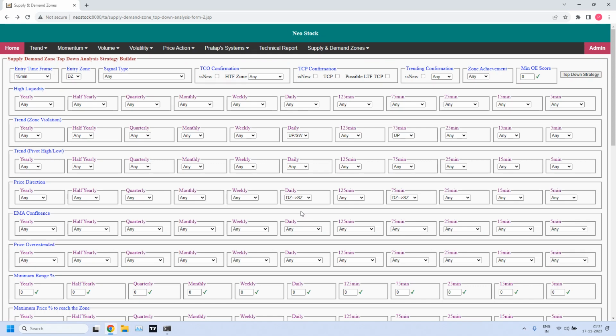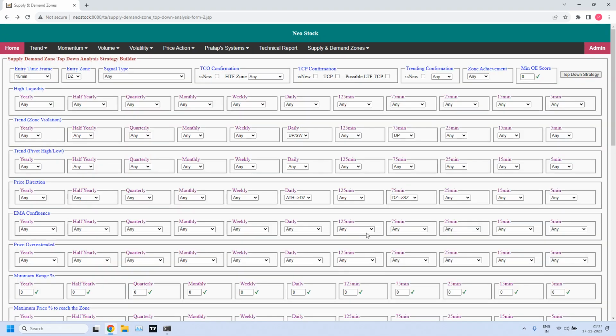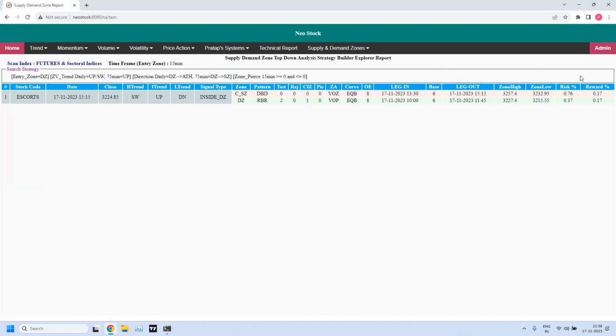Second scenario. What is the second scenario? For price direction, for daily, from all-time high to demand zone, 75 minutes demand zone to supply zone. No stocks are filtered because previously one stock filtered, that is a pierced zone. And now third one. No, it is not ATH to demand zone. It is demand zone to ATH. Sorry. Let me generate once again. Only one stock previously related. It is not pierced. This is the second report.